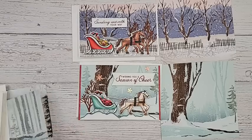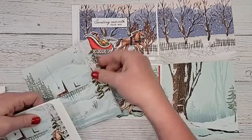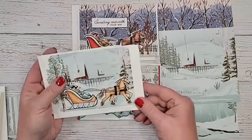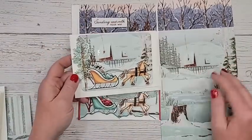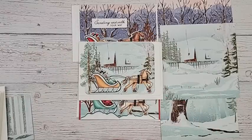And then this one, this card was this piece. And I want to show you something fun. If you were with me last week, and I'm giggling because I kind of teased you with something.